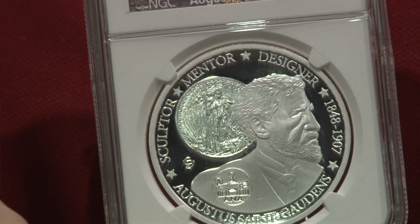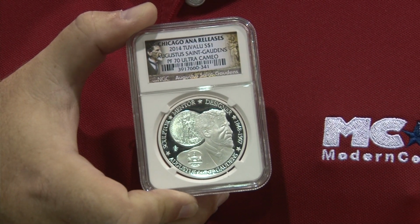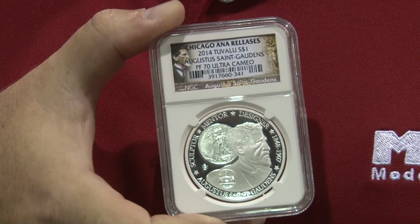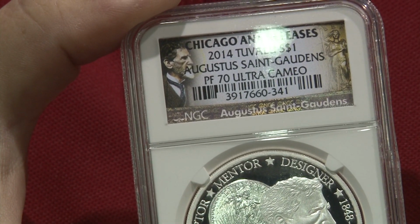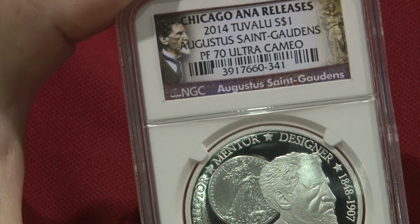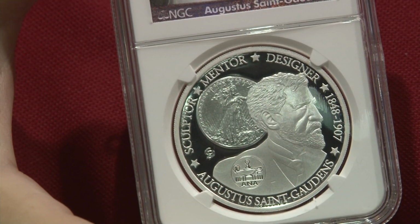And what kind of value? Well, right now we're selling them at a show special, $99 for the NGC 69 or the original government packaging, and then $109 for the NGC Proof 70.